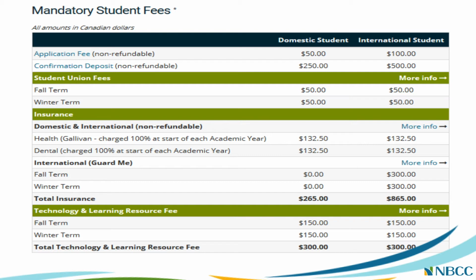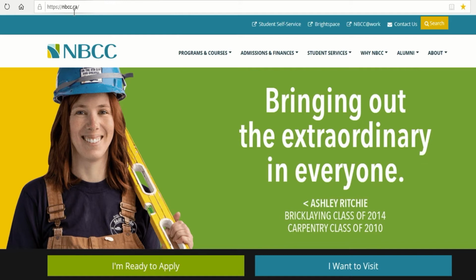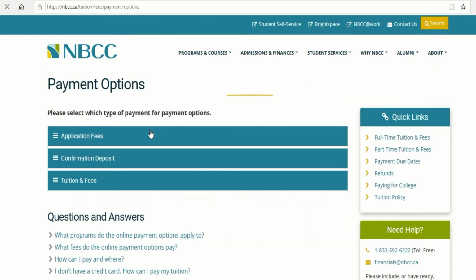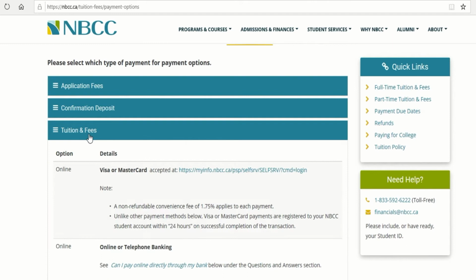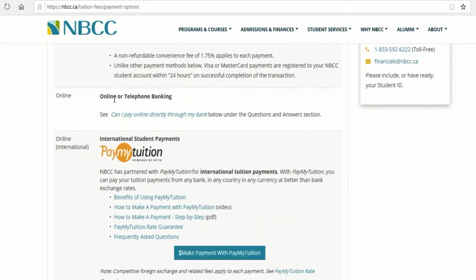To find the estimated fee amounts for your specific programs, please visit our website. To find a list of payment options on our website, from our homepage, go to Admissions and Finances, and then under Payments, click Payment Options. This will take you to the Payment Options page, and then click on Tuition and Fees. Students can pay online using Visa or MasterCard through their student self-service account. Students will need to activate their IT accounts to access this first. You can also pay online through online or telephone banking, just like you would a bill payment.